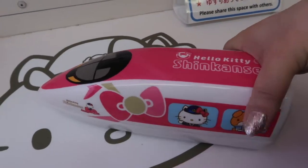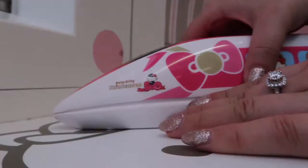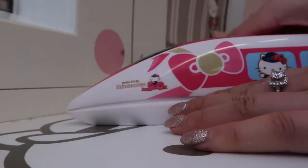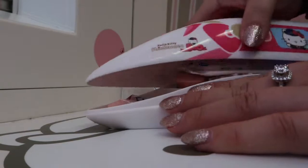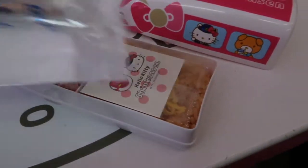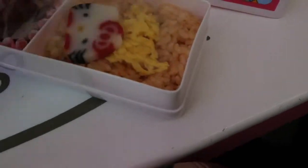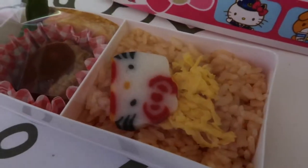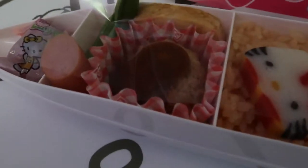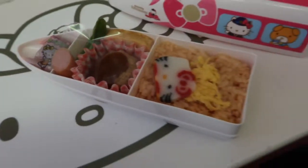I can't open mine. I need two hands for this action. Seriously, what is wrong with you? Ta-da! Oh my god, so kawaii! You have stickers, you have the utensils, you have rice with some fish cake and egg, and I think that's a meatball, and hot dog, and a mame, and I think it's some jelly dessert.